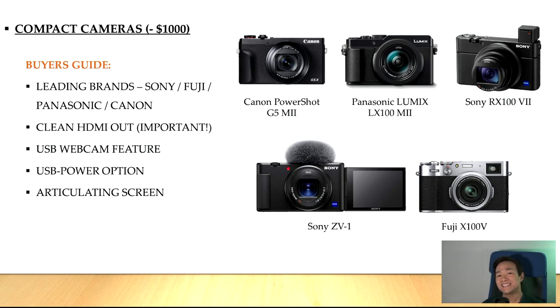Also to consider is an articulating screen. Some cameras flip their screens upwards. This is quite ideal in situations like vlogging, where you want to be still looking at the lens while being able to see yourself in the screen.